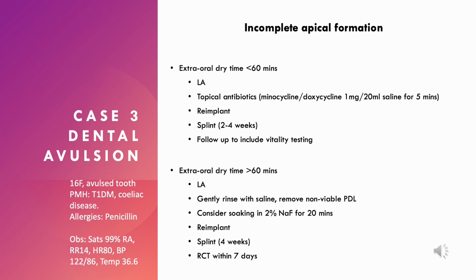Then you should reimplant the tooth and splint it for 2 to 4 weeks. Their follow-up should include vitality testing because this is the one scenario in which it's possible that the tooth might regain vitality down the line.